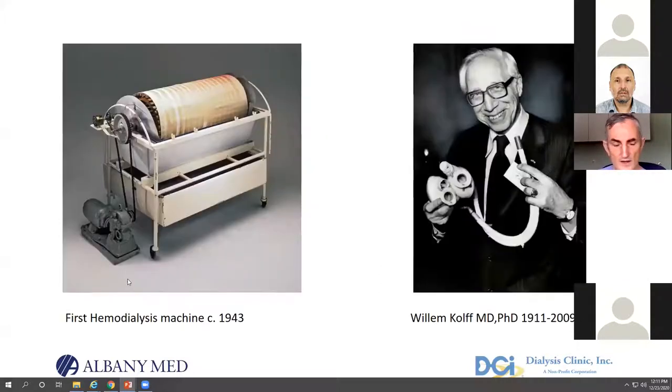Now, hemodialysis is a 20th century invention. The first hemodialysis machine was invented by this very handsome-looking individual on the right of the screen, called William Kolff. He developed this machine in 1943, and famously, his first 14 patients all died. Nobody survived. If you try to do that nowadays, you get nowhere. It wasn't until 1945 that he actually successfully dialyzed a patient.